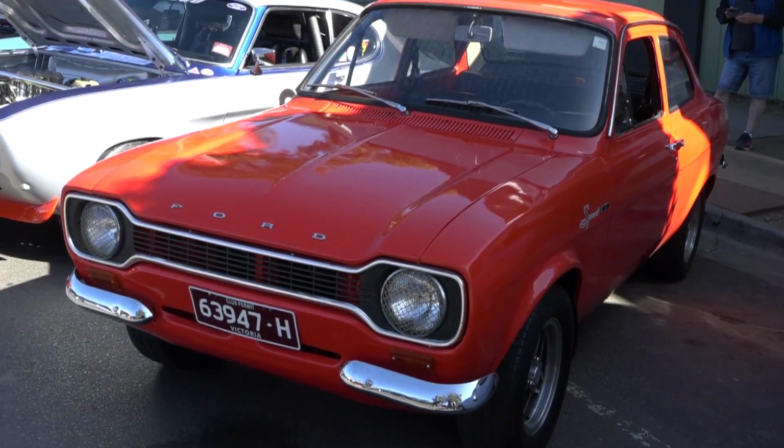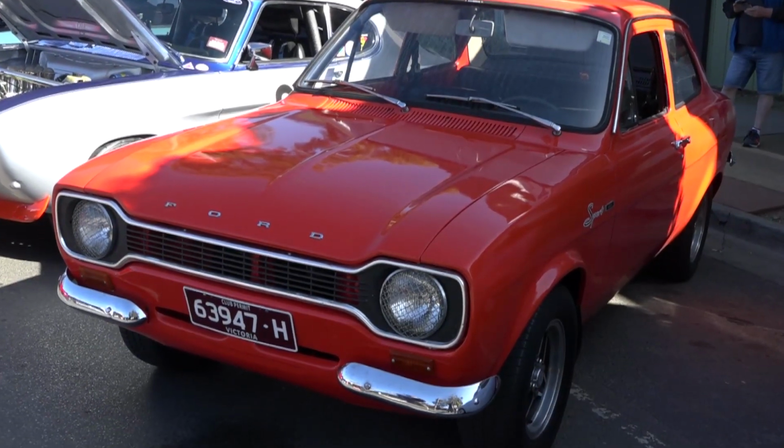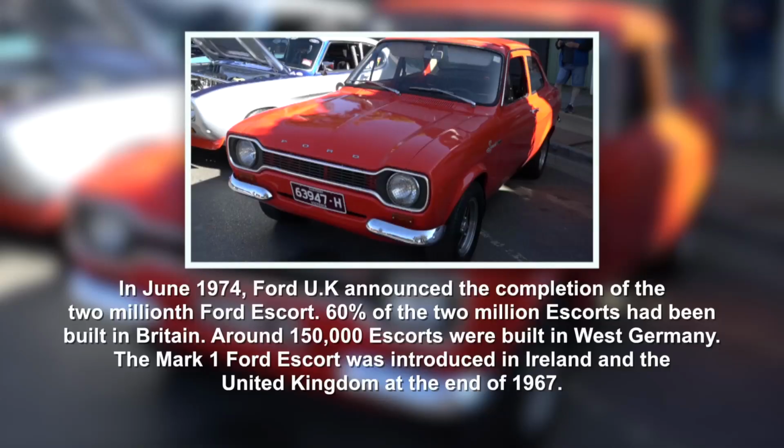Interesting too to think that it was a daily driver in New Zealand up to 1980. As you said, it's probably done quite a few Ks. That's correct. Yeah, it's done a lot of work over its time. I think it's been around the track a fair bit.